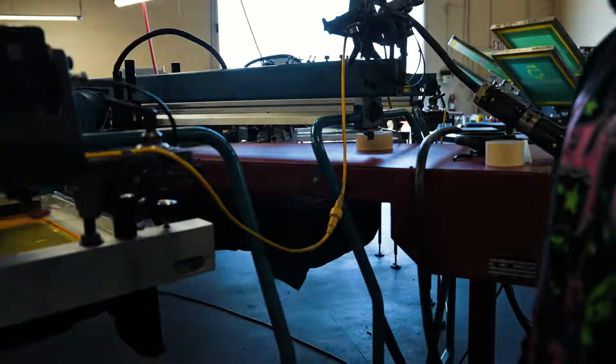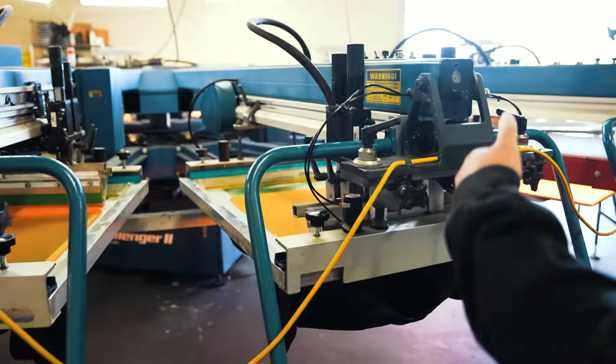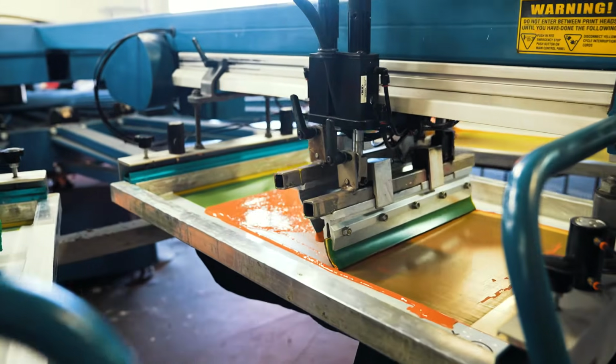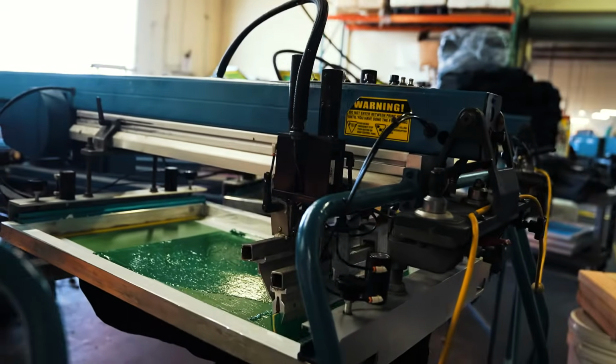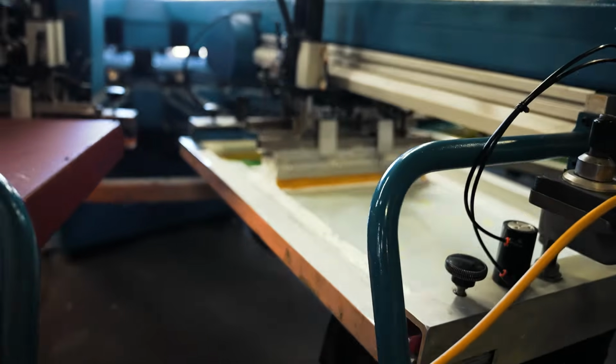Make sure the flash, make sure everything's dried on there before we print more colors. If you print too many colors without a flash, it tends to get a little muddy. Adding the yellow now. Adding a little bit of orange. Green for the palm trees. This one is the white outline to make sure everything just comes together nicely.